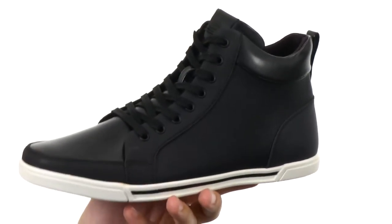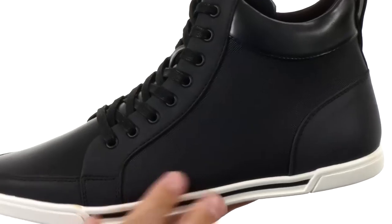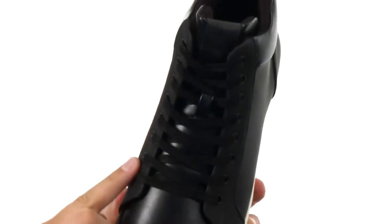Great looking sneakers from ALDO have a genuine leather upper with some textured detailing on the sides, giving that nice contrasting look. Got that lace up closure, runs all the way up the front here to lock everything in, with a pull tab in the back so you can get them on and off easily.